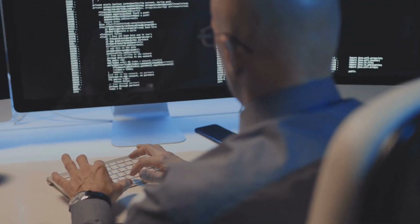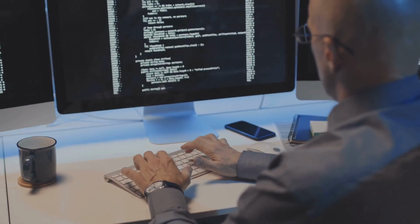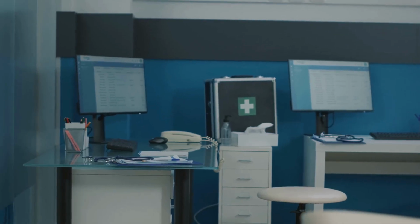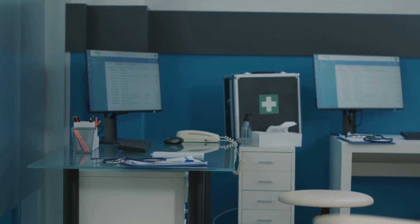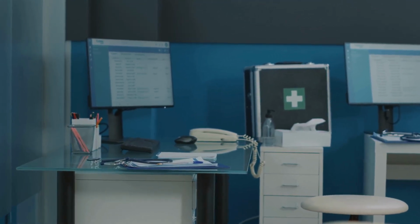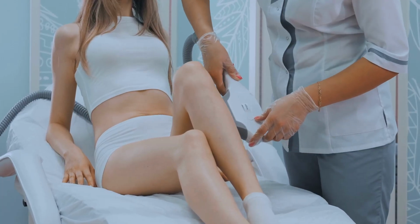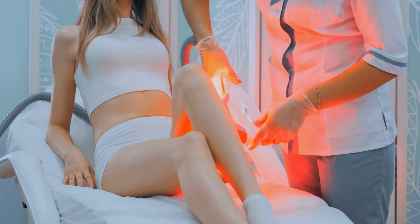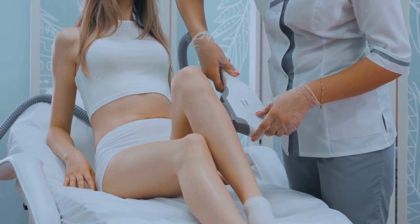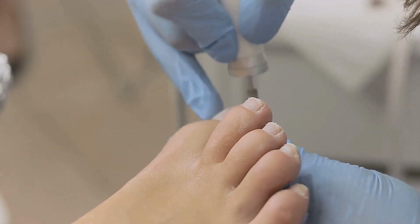CPT code 11730, avulsion of nail plate, partial or complete, simple, single, is not appropriate here because a matricectomy was performed. The correct code would be CPT 11750, excision of nail and nail matrix, partial or complete, for example, ingrown or deformed nail, for permanent removal. Modifier TA, left foot, great toe, would be appended to 11750 to specify the location, 11750-TA. If only one border of one nail is treated, this code is reported once.